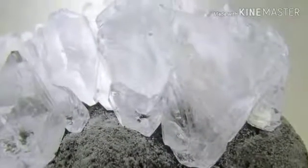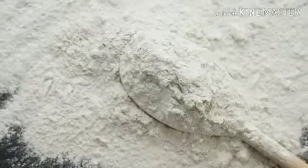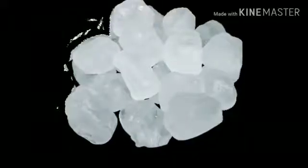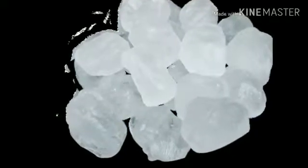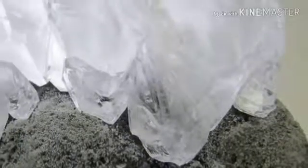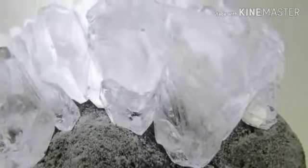Third is alum. Crush the alum crystals to get a fine powder and apply it on the ulcer with cotton and hold it for a few minutes and then slowly remove the cotton. Then the pain will reduce in a minute. Repeat it twice in a day. It is a very natural step for mouth ulcers.